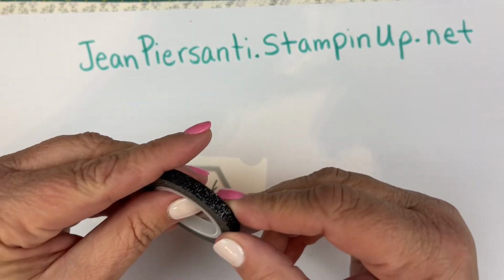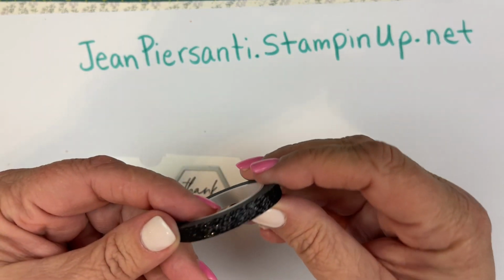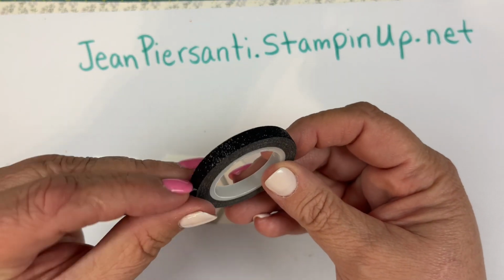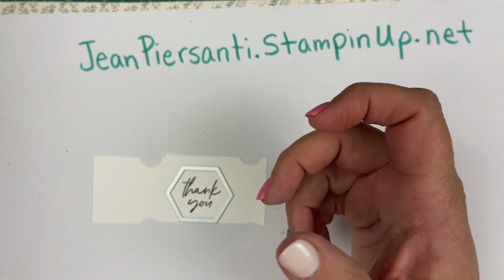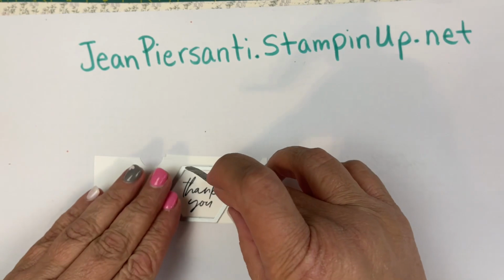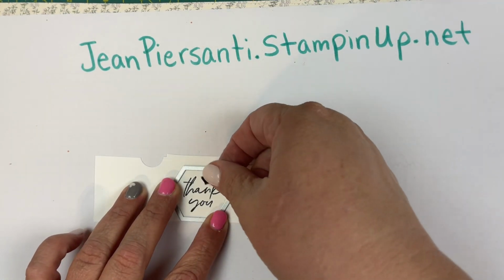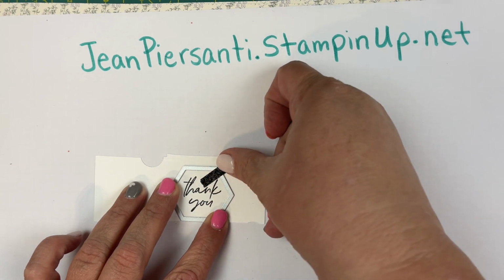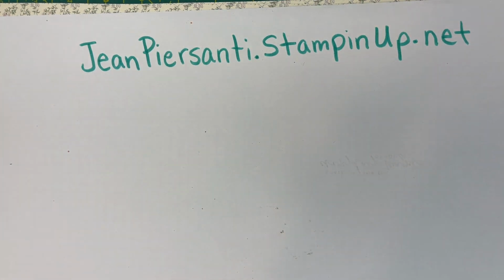So I go like that, and then what I do is I just take a piece of washi tape. This happens to be all fancy and glittery, but it is washi tape. This was from the holiday catalog, and it is not available right now, but that's why I can use it for an item such as this.